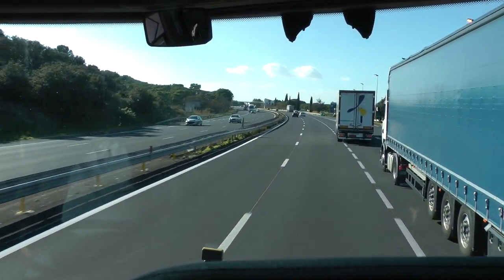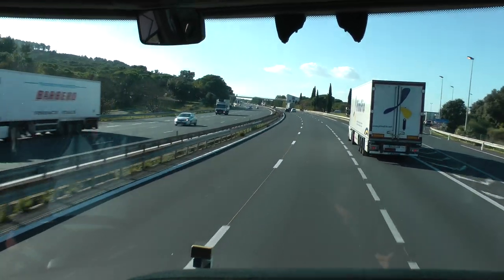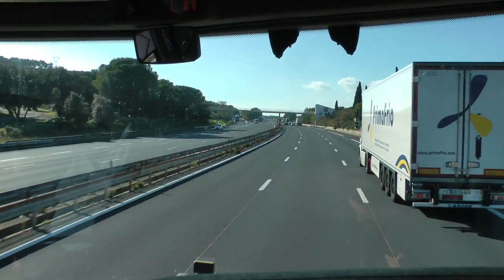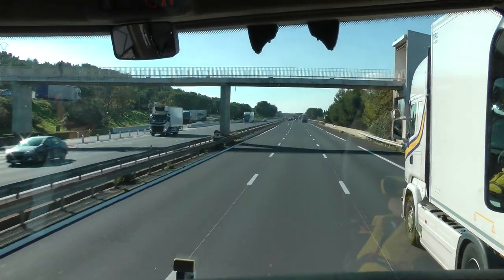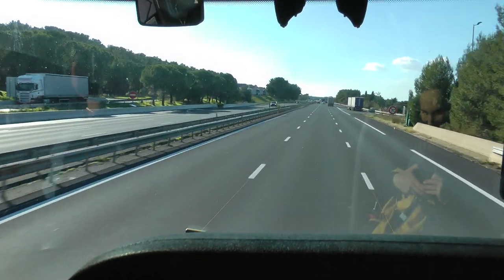It was 330 kilometers away from Barcelona, so 250 miles away. Or 12 hours. Yes, much longer it looks. It's about 12 hours. Oh, wow.